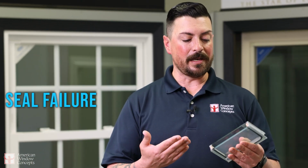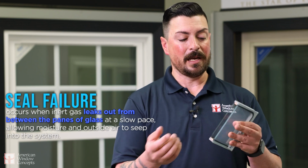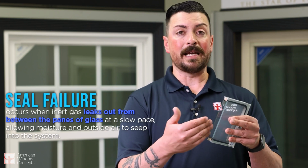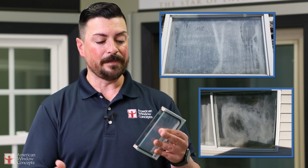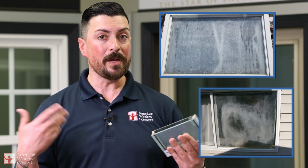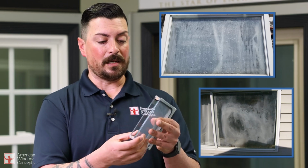So seal failure is you have a broken seal between the spacer and the glass panels. And the argon or dead air space that's in there, whatever air is in there leaks out, and then the humid air that we breathe goes in and then creates cloud-like surfaces.